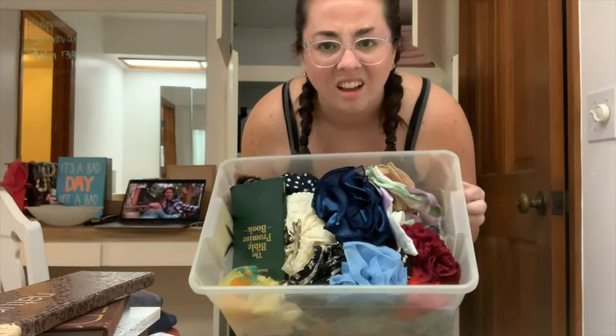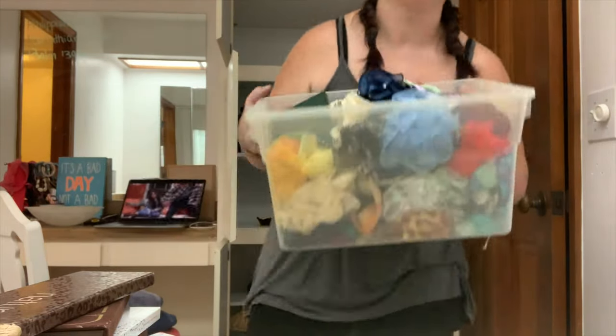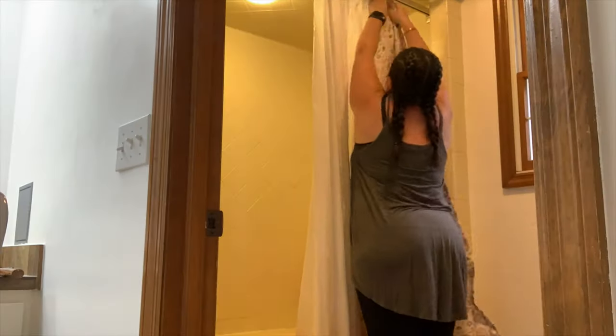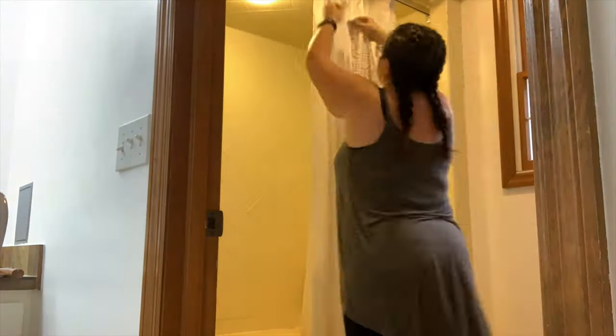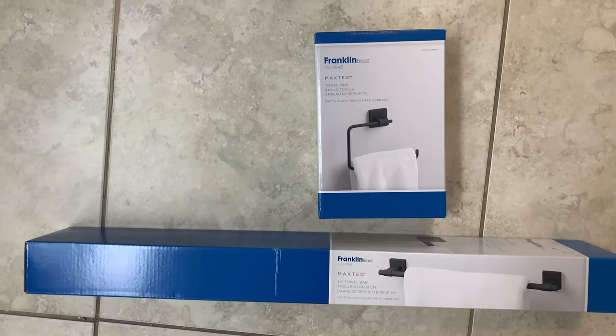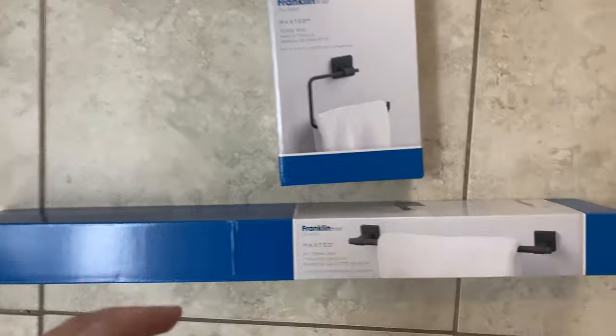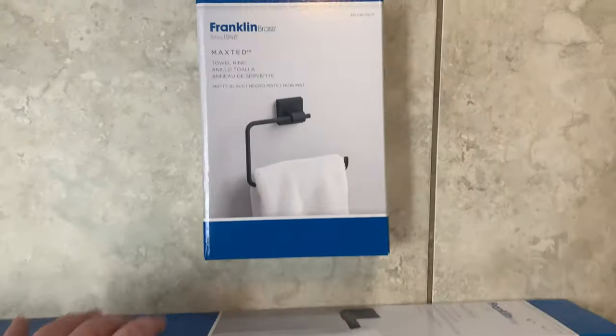These cabinets were just full of so much stuff that she never used. So I went ahead and cleaned all of that out. When I had stopped at Target, I bought her this super cute shower curtain to match the white and black. We picked up these towel racks from Home Depot. They're matte black and they look super good.